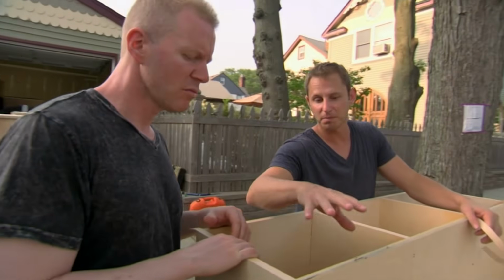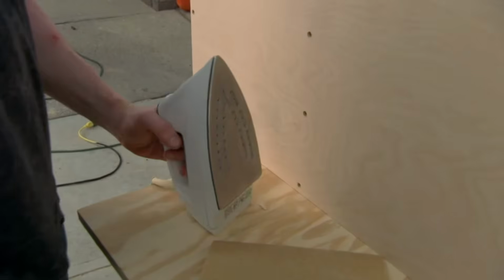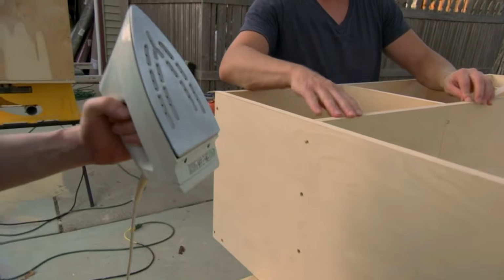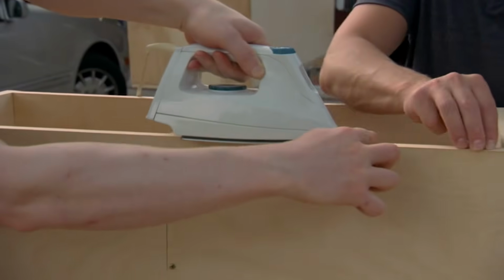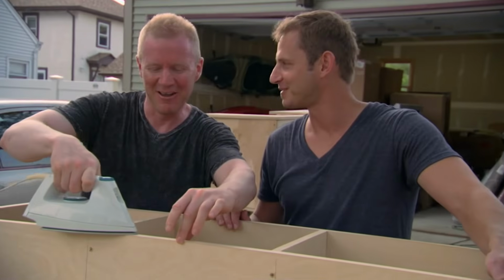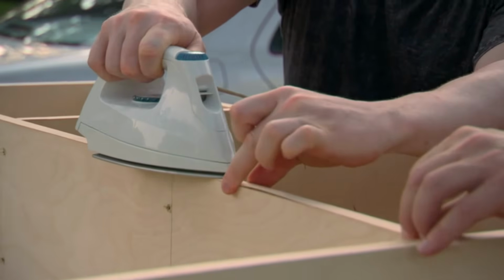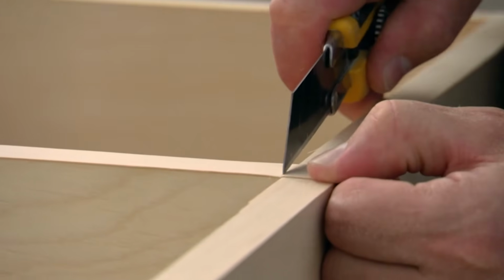So, Mark, using plywood makes us very cost-effective. We now need to hide the seams. Gotcha. We're going to use edge banding, and it gets ironed on. This is where you become domesticated. There you go. And as the glue heats, it becomes more flexible. Yep. David, I was born to do this. I mean, look at this. Well, that's good. I have a few shirts and a couple of pairs of pants I need ironed. So, then I'll just cut off the excess right here.